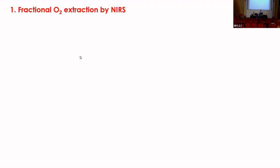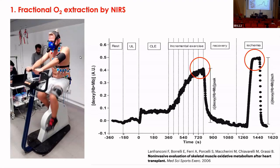Let's start from fractional oxygen extraction. What we usually have done is to put near-infrared spectroscopy on a muscle that is used during exercise, classically the vastus lateralis, and measure the changes of the oxyhemoglobin during exercise. This is a classical pattern that you can observe during an incremental test, where you have a constant work rate phase and then an incremental phase. What we usually do is to calibrate the equipment with a physiological calibration. So we usually do a prolonged ischemia at the end, and we compare the amount of oxyhemoglobin obtained during ischemia to what is obtained during exercise. A normal subject is very, very close to the maximal amount that we can measure. A subject that has an impairment of the ability of the muscle to extract oxygen usually has a lower percentage.